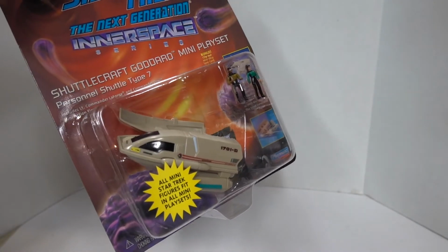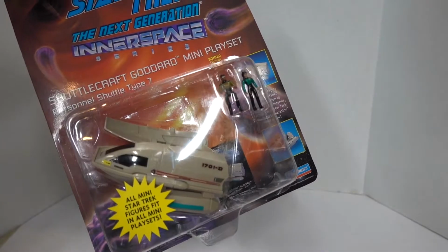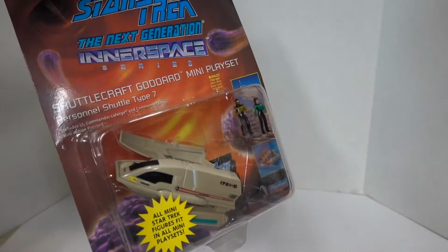I don't even have a ring light on, so I can't help. That's just like the natural lighting system in here. Sorry for the glare.